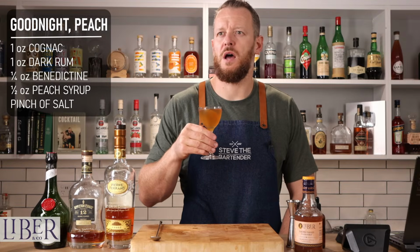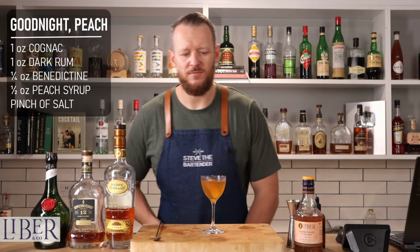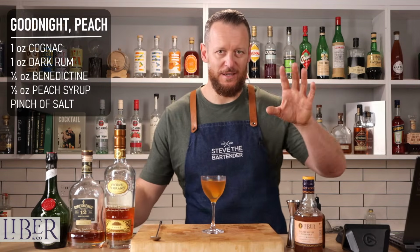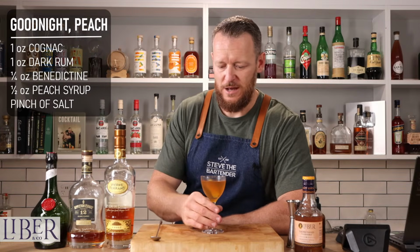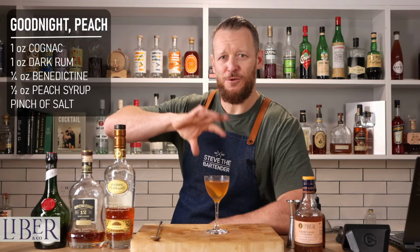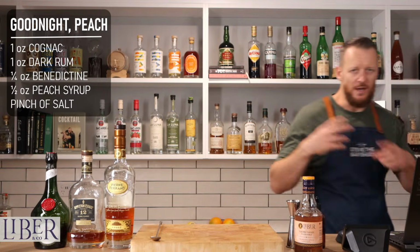Beautiful, honeyed, herbal honey notes on the nose. It's good, it's good. Yeah, when I first read the ingredients, I just automatically went sour. With a little bit of lemon juice, this would actually work quite well served in a sour style. Yeah, really stone fruit, honeyed herbal notes coming through. Really quite textural as well.